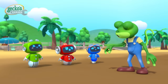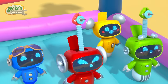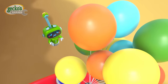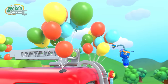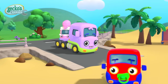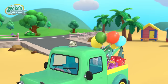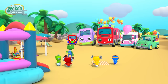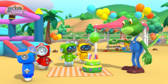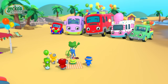That's it! Go, go, Mechanicals! Nice work, Mechanicals! And here come the rest of the party guests! Glad you could make it, everyone! Well done for sharing, Green! And happy birthday to you! Hooray!